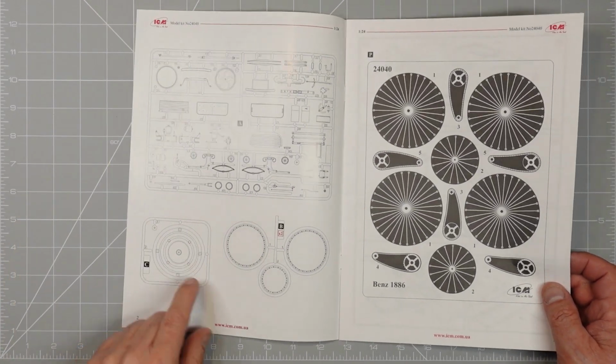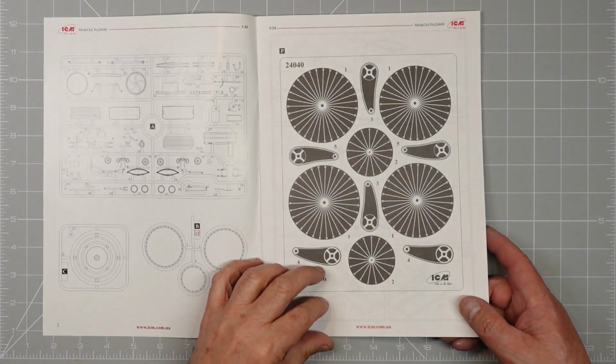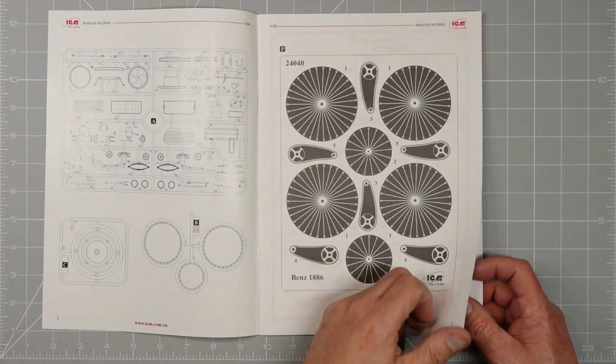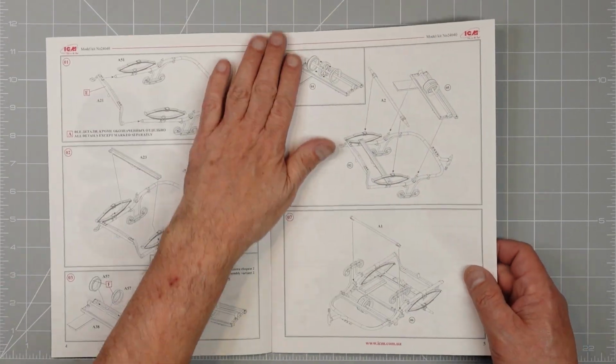We've got a jig for making up the wheels, and we can see here's a photo etch, and basically it's chains and wheels. So it's going to look lovely when it's done with those photo etch spokes. It's going to look very nice indeed.